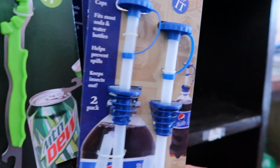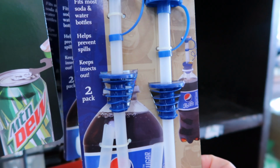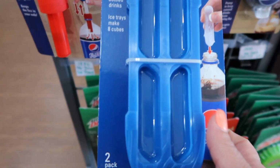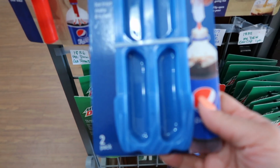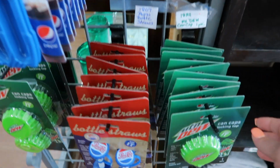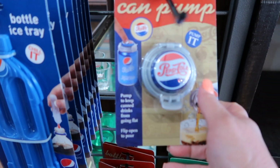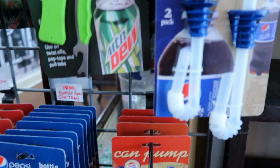This one is a straw. I kind of like the idea of drinking from the bottle. And these are just ice trays that you can fit into the bottle. It's skinny enough and long enough. You can drop it right into the bottle. And these are soda can covers. And this one, I guess also keeps it from going flat, but for a can. So, cool ideas.